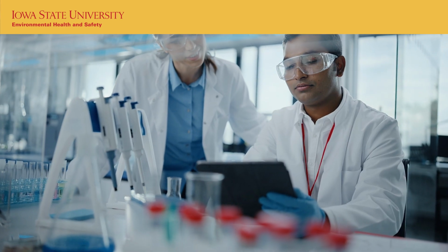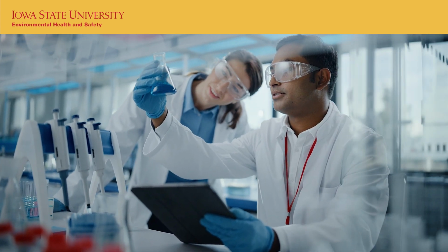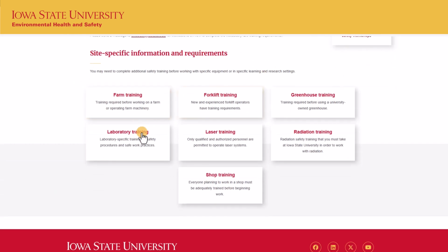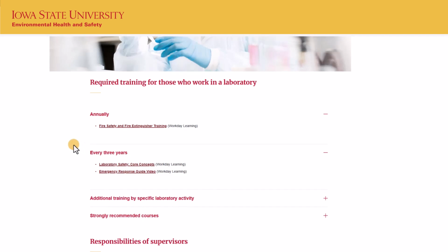Even if you can't attend one of these hands-on, in-person trainings, all laboratory personnel, including principal investigators, must complete at least the 3 required trainings: Laboratory Safety Core Concepts, Fire Safety and Fire Extinguisher Training, and the Emergency Response Guide video. These 3 courses are available online.